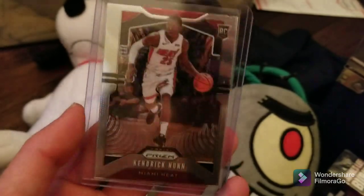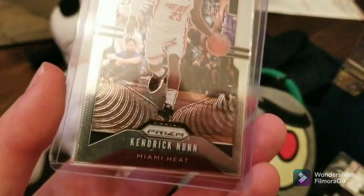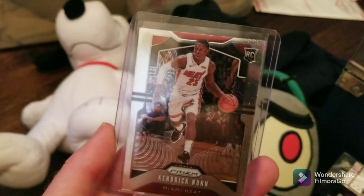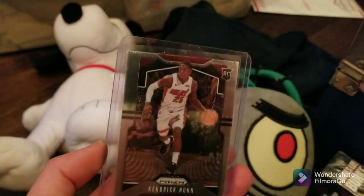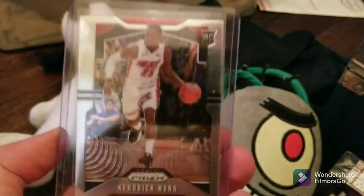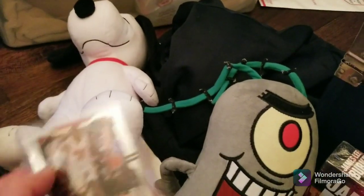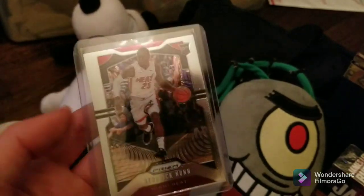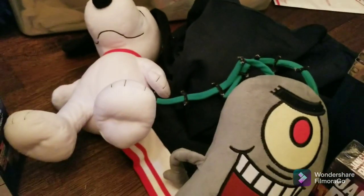Kendrick Nunn sold for $11.99. Not a bad card. Prism update card. This came in the Chronicle set. And like I said, it sold for $12. It'll be shipped out in an eBay standard envelope. Anything under $20 can ship out in a standard envelope. If it's over $20, I wouldn't ship it in a standard envelope. At least I'd ship it in a bubble mailer. But this one I'm going to ship in a standard envelope.